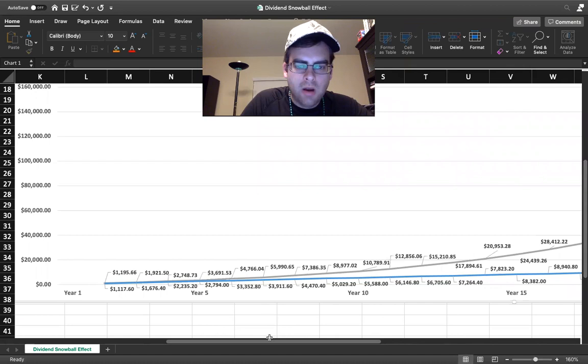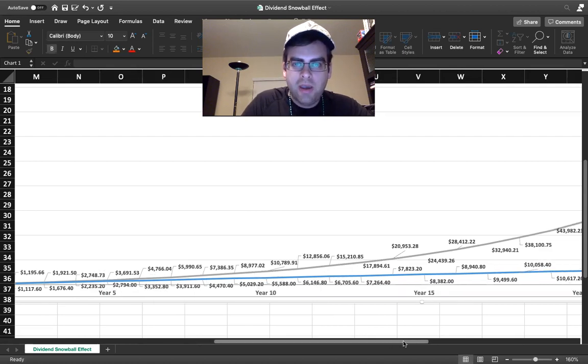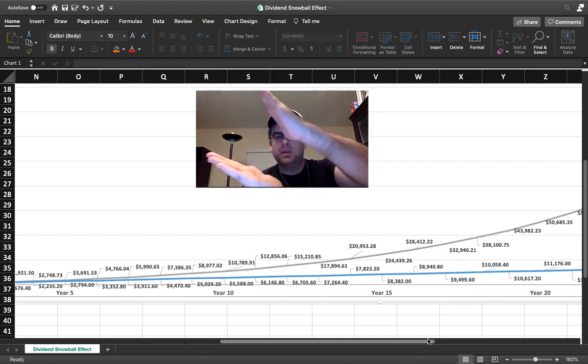And I had to enlarge it so that you could see all the numbers here. So you can see year 1, year 5, year 10. The numbers are kind of clustered together here, but you start to see in a chart form the snowball effect. You start to see the gray line, which is the compounded line, and then the simple interest line in blue. And you start to see the separation. It's doing this over time. It's going like this from here to here.